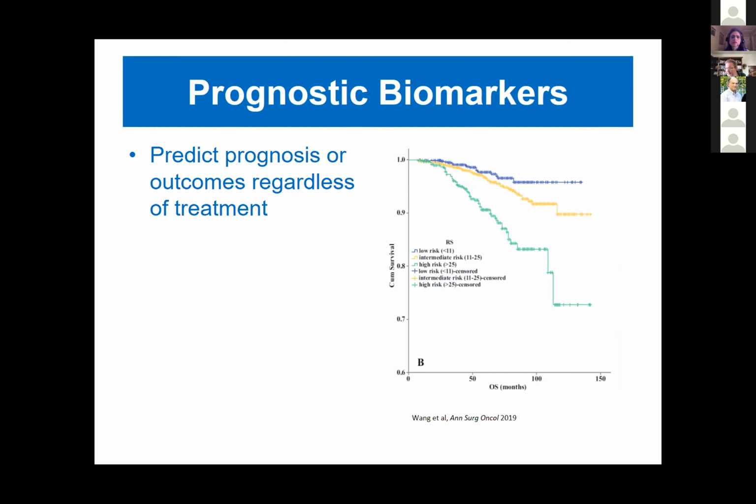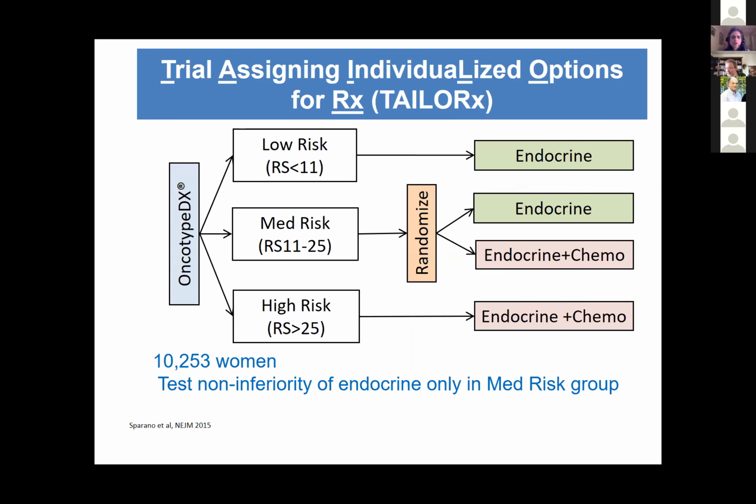By prognostic biomarkers, I mean here biomarkers that predict prognosis or outcomes regardless of treatment. So for instance, here in this graph, we're looking at survival and we're looking at risk score from a predictive model. And as you can see, the patients with the highest risk score have the worst survival. So clearly this tells us that this risk score that's based on a biomarker is helpful, and this could be prognostic. Obviously, from a statistical point of view, we perform statistical testing using the proportional hazard model in the analysis.